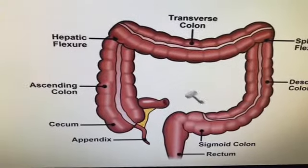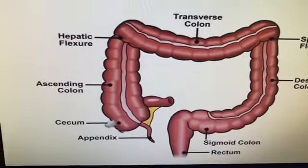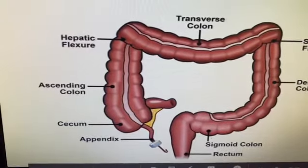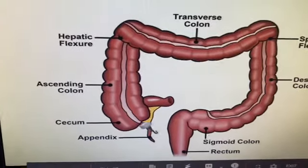And there is the large intestine. Small intestine dumps its liquidy chyme into the cecum of the large intestine. This is where your appendix is located. By the way, appendices do have a function. Most animals, their job is to ferment cellulose.